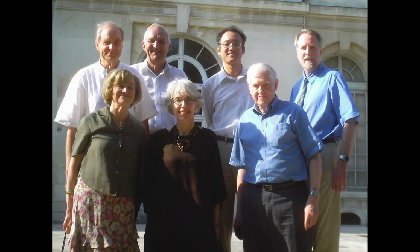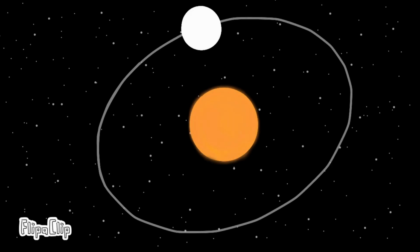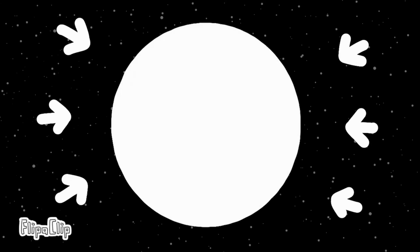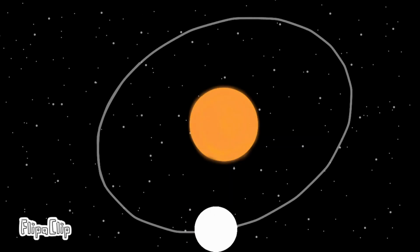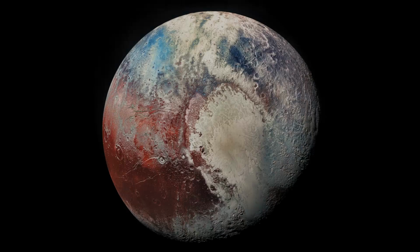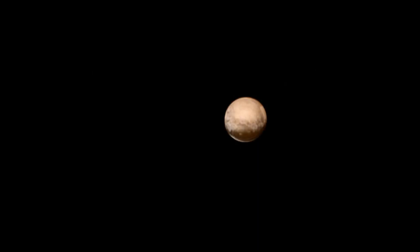Those at the IAU resolved the dispute of Pluto's planet status by creating these guidelines as to what makes a planet a planet. A celestial body is a planet if it orbits a star, it is big enough to have a gravitational pull that makes it spherical, and its gravity is strong enough to clear all debris and other bodies from its orbit. Pluto has always struggled to follow that last rule. Due to its smaller size, Pluto is not the main gravitational attraction within its orbit, therefore meaning that it has not entirely cleared its path of other bodies.